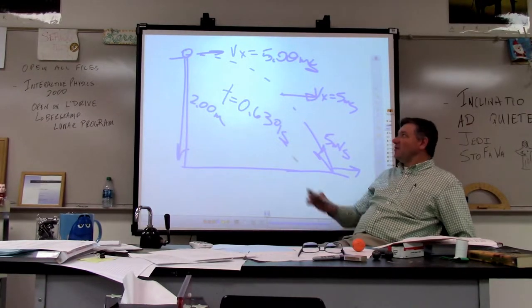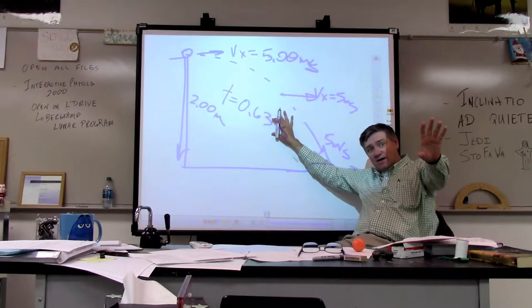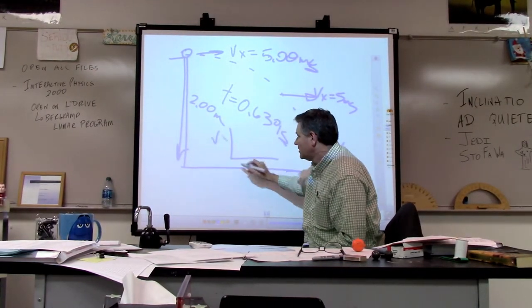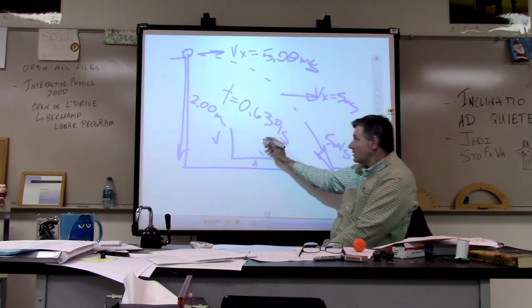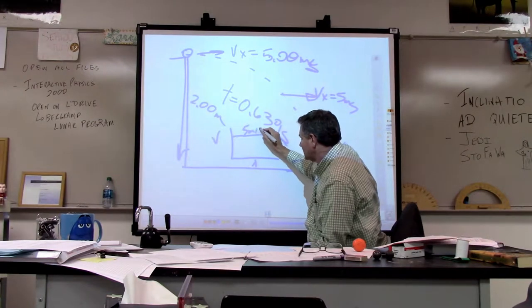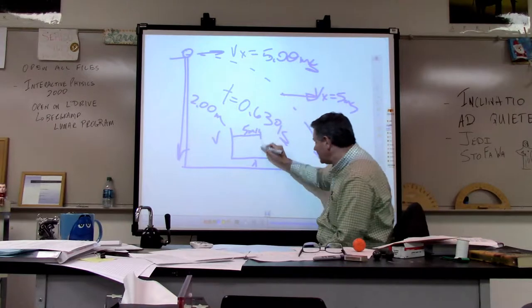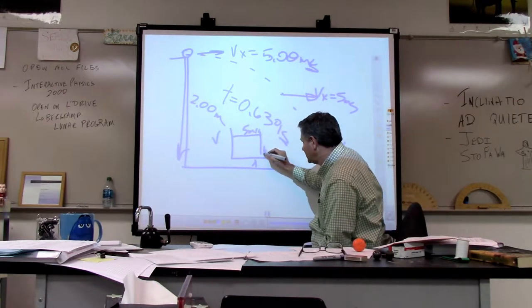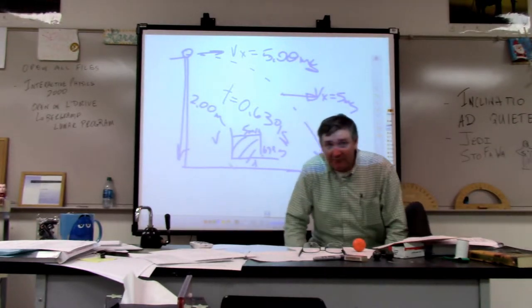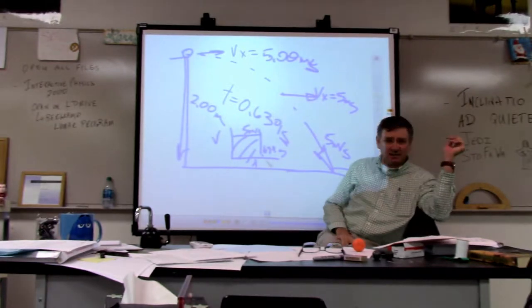Beautiful. So, if you revisit this from a velocity-time graph standpoint, for the one that shot out, the horizontal velocity is going to be a horizontal line like this at 5 meters per second. Okay? And we know the time is 0.639 seconds. So basically, on a velocity-time graph, we find the area. You're multiplying 5 meters per second times 0.639 seconds.